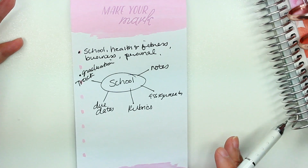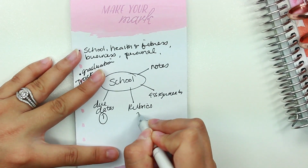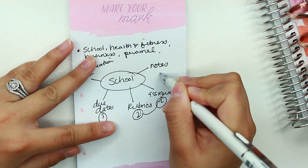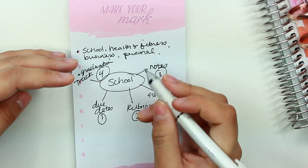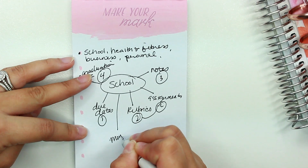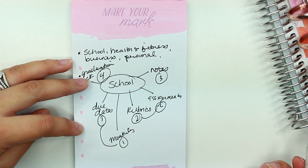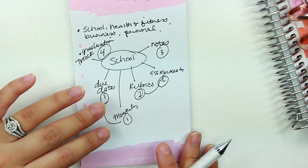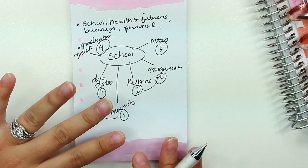So I know for a fact that I can have one of the dividers be this one, then divider number 2 be this one, divider number 3, divider number 4, and I could also have a monthly section for my due dates. That could also be the same divider. So that's kind of how it would map out if I really needed or wanted to use another planner. And I think that for school, that's definitely one of the bigger ones.